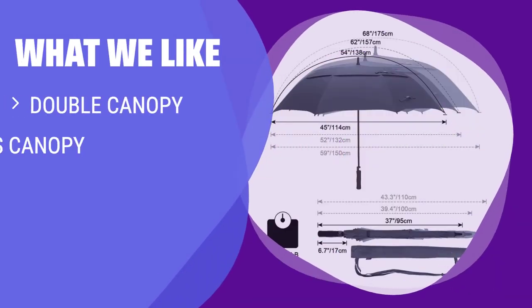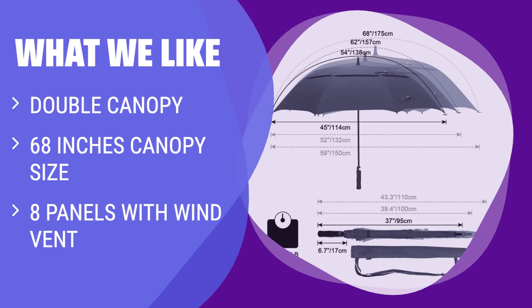What we like. If you are looking for a large umbrella to cover a group of people, this is the one for you. The double canopy and wind vent provide great coverage, and the 50+ UPF rating offers excellent UV protection for outdoor activities.